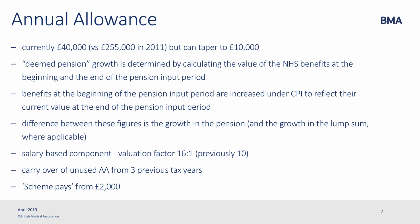The key concept with annual allowance is to look at the deemed pension growth at the beginning and the end of the pension input period. To provide a fair comparison, the benefits at the start of the period are increased by inflation to reflect their real-term value at the end of the period. It's the difference of these two figures that gives us the growth in pension and lump sum.